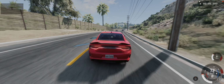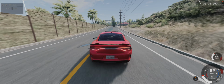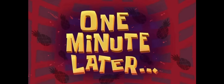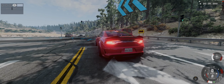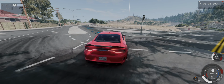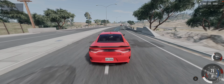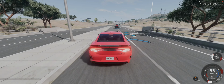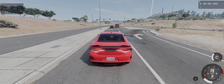Alright, y'all, we're gonna head out to the shop now. Go ahead, take these parts off, convert it over to the SXT, and have me a new charger on my hands, man. 1 minute later. We got that fire whip, man. We out here stunting on these boys. Damn. Cops going after everybody, bro. All these dudes scared or something, bro?